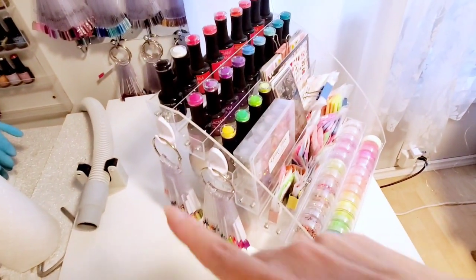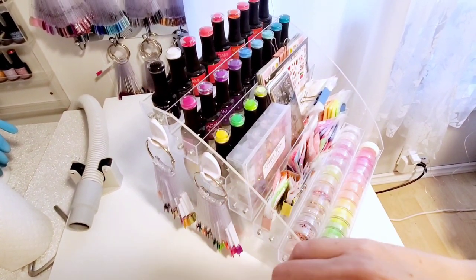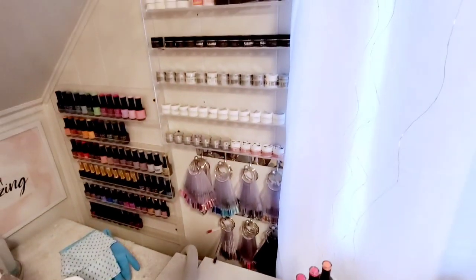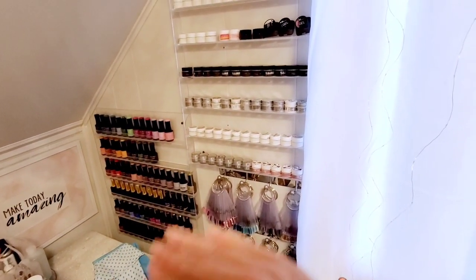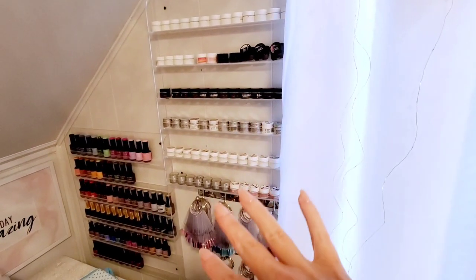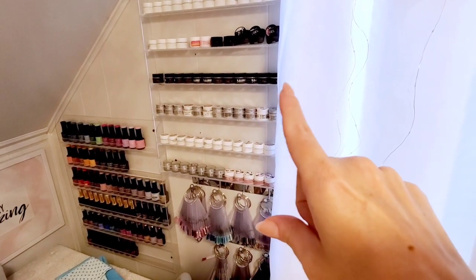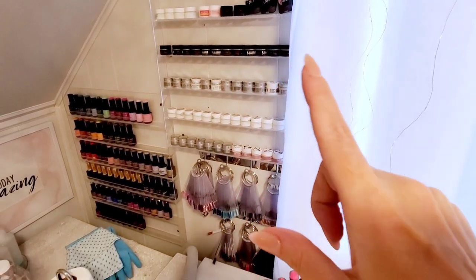I also have my newest swatch sticks, or maybe seasonal swatch sticks, on the side of this container here, this tray. And I have all my Madame Glam, and then obviously just some other various gel polishes or gel paints. I've been using the Madame Glam gel paints recently, and I really, really like those.